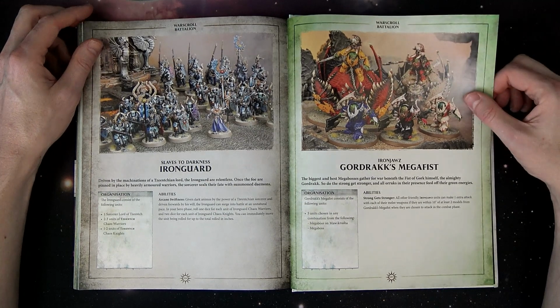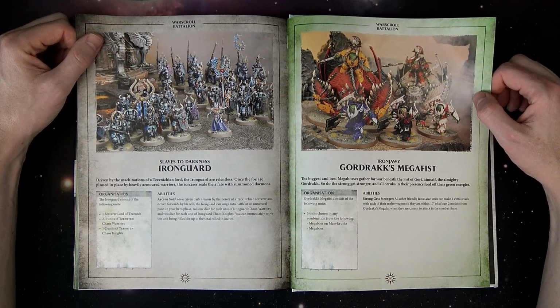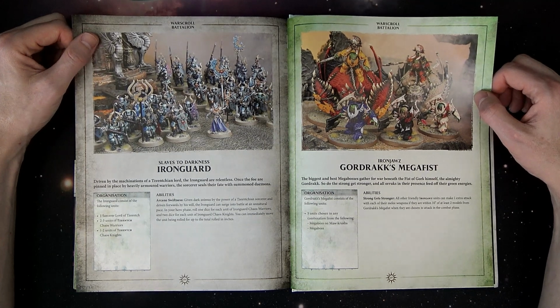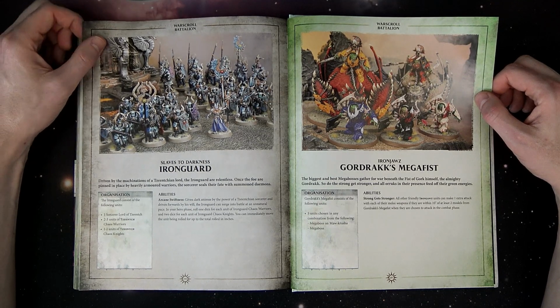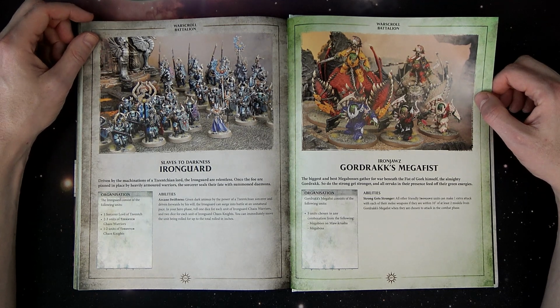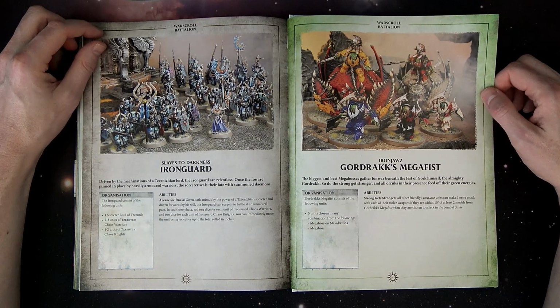Slaves to Darkness, we got some Chaos up in the house. One Sorcerer Lord of Tzeentch, two to three units of Tzeentch Chaos Warriors, and one to two units of Tzeentch Chaos Knights. Some of my favorites right there. In the hero phase, they roll one dice for each unit of Chaos Warriors and two dice for each of the Chaos Knights. You immediately move the unit being rolled for up to that total number rolled in inches. So again, some great maneuvering ability for those guys right here.